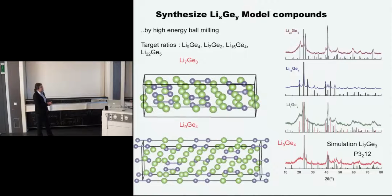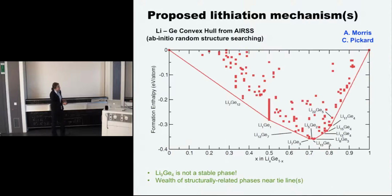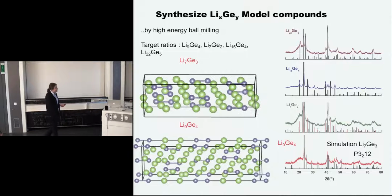Specifically, something that I hadn't really brought your attention to was that the phase Li9 germanium 4 was the one that was predicted by people in the literature to form halfway through the lithiation process. So going back to here, this was a phase that was proposed by a number of authors. But when we looked at the convex hull, the Li9 germanium 4 phase wasn't stable. Instead, this phase Li7 germanium 3 was. And when we tried to make Li9 germanium 4, what we actually got was Li7 germanium 3. Consistent with the theoretical predictions, this seemed to be the stable phase.